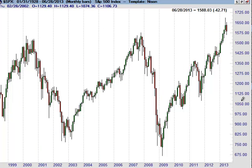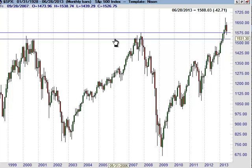So I'm just going to draw some horizontal lines here. So we have one here. I'm essentially connecting the high here. And I'm going to draw another one, and this is going back to the highs in 2000, and a line over here. So essentially taking in the resistance over here, and the resistance over here and over here.